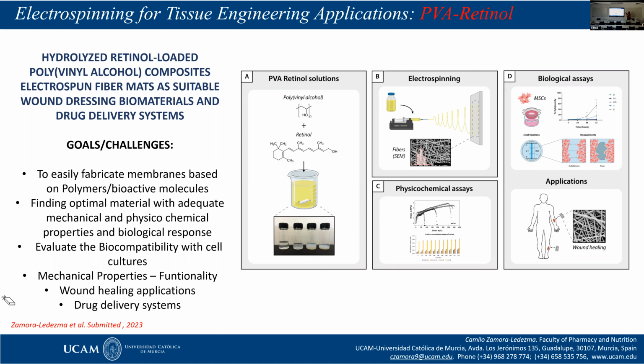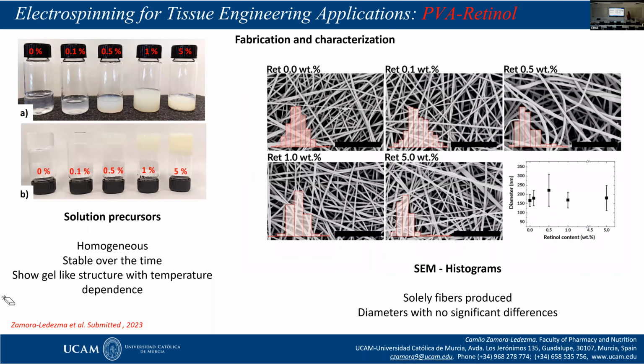What we have done, we prepared them by electrospinning, like in the middle. And we have done biological assays by using cytotoxicity and proliferation in mesenchymal stem cells. We also have done some physicochemical assays. We have evaluated the in vitro release of the drug, in this case retinol, and also the mechanical properties of the material.